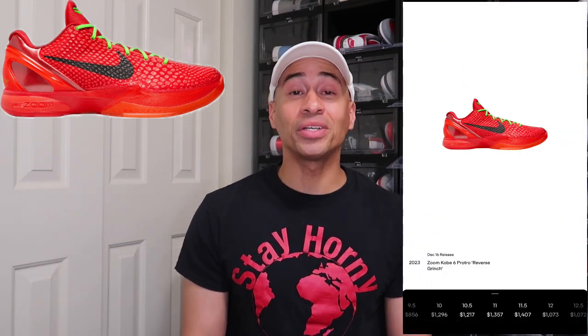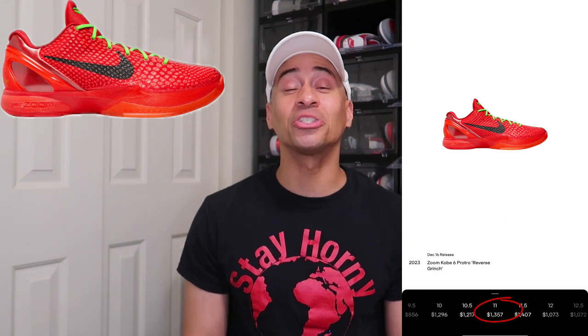If you want this silhouette early, and I'm talking about before EA and this potential shock drop that may occur, in a size 11, you will be spending $1,357 on the Kobe Reverse Grinch. In my opinion, stop. Press pause. Yes, this will be a very hard silhouette to cop. I promise you, everybody will be going for this silhouette.